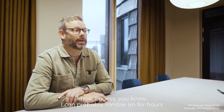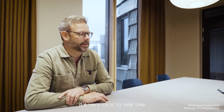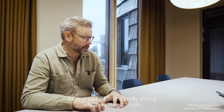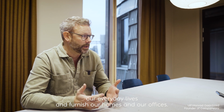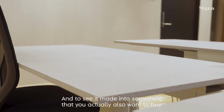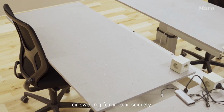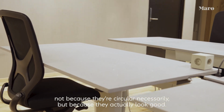I guess I can probably ramble on for hours and hours, but if you need it short and sweet, it's very nice to see the physical product that you can actually touch and feel as a result of somebody doing what we need to do as a society to think circularity into the way that we live our everyday lives and furnish our homes and our offices, and to see it made into something that you actually also want to buy. And I think that's maybe one of the questions that we need answering in our society. We need to be able to create circular products that you desire, not because they are circular necessarily, but because they actually look good and they hit your budget and everything else.